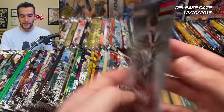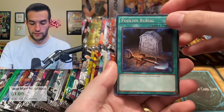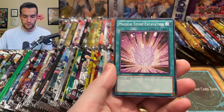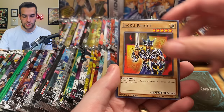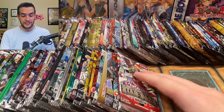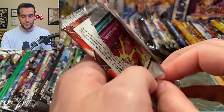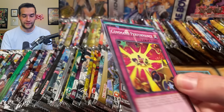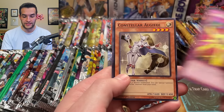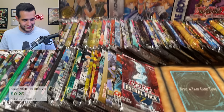Okay, Duels Pack Battle City. What can we pull? Ooh, a Foolish Burial, that's pretty sick. Wait, is that our pull or not? I don't know. Legendary Fisherman, Magical Stone Excavation, Jax Knight, and Blue Eyes Toon Dragon. Interesting. So Foolish Burial is a nice rare, but it's weird how that's right at the beginning though. As I said, we're gonna see a lot of different ways they've organized the cards and where the rares are, how many cards in the pack. We're gonna see all the different stuff as we go through here. We got the Command Performance, Constellar, and Raid Raptor Nest. Okay, nothing too crazy.